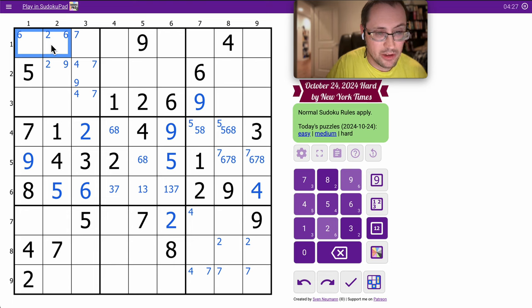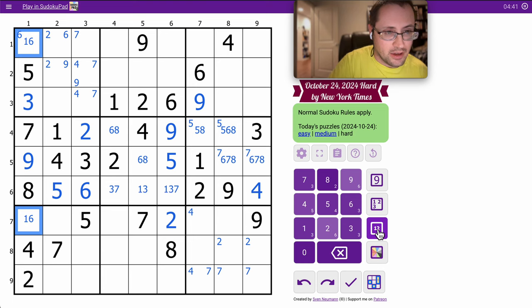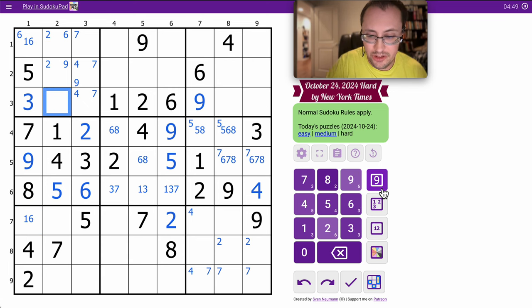That also doesn't help me much. But column one has two, four, five, seven, eight, nine. I need one, three, and six. This cell can only be three. It sees one and six. So you guessed it. I know what the remaining pair is. One, two, three, six, nine in row three leaves four, five, seven, eight. This sees three out of the four digits.